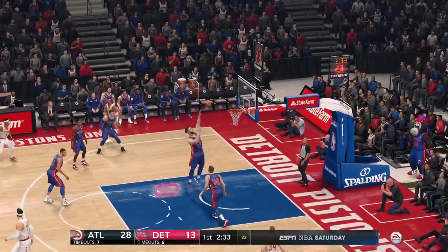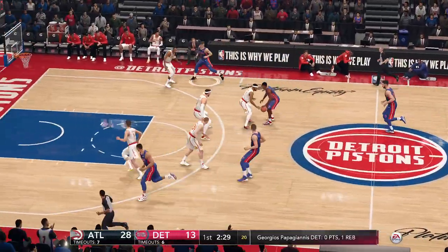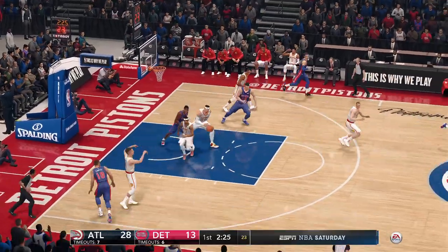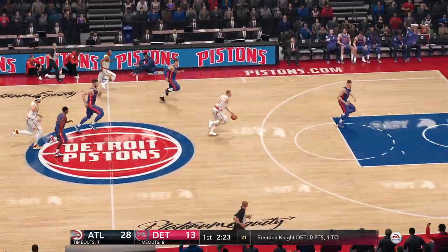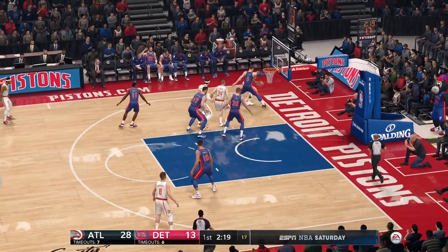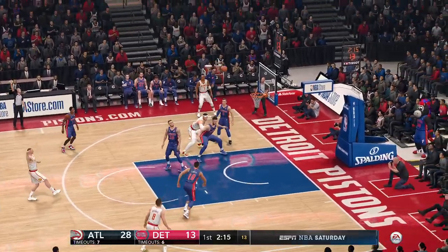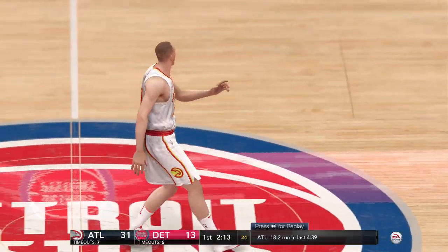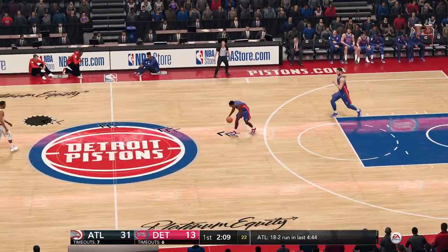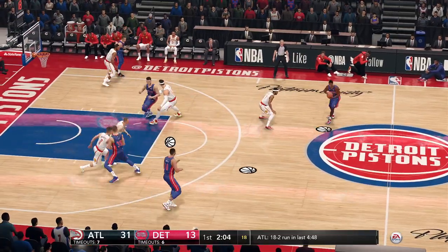Fires from downtown. Can't hit from three-point range. It's a loose ball, and it's a turnover. Turner. Plenty of time. That's a three-pointer, and puts it in. Atlanta's doing a great job of stretching the floor with all these made threes. They're off to a nice start here today.